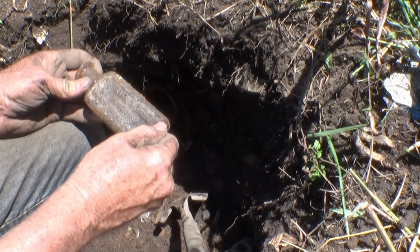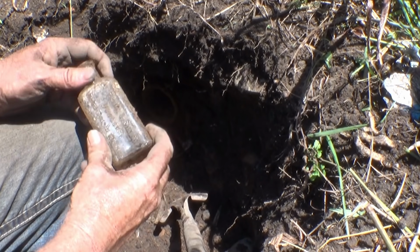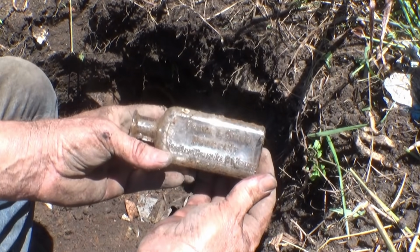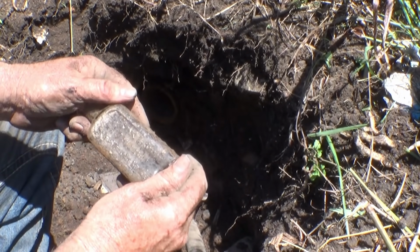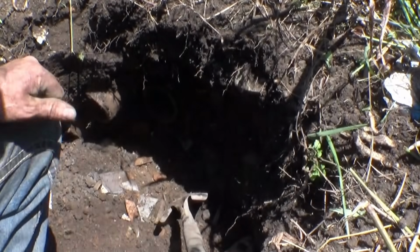Frank L. Simon, druggist. Corner Camp and Howard Avenue, New Orleans. I think that's what it says. All right, nice one. Yeah, that's a scarce bottle there. Gotta call my buddy Courtney, see if he needs that one or not. He gets first dibs on any of the New Orleans ones.